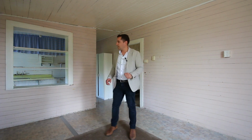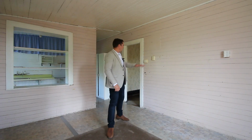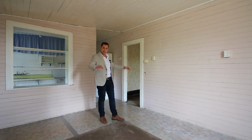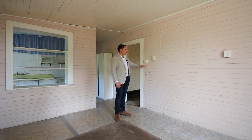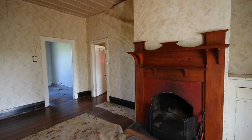Personally, I'd take the kitchen out, I'd knock this wall out, and I'd extend the living area. Put the kitchen here, breakfast bar, and then you'd have a nice open plan living space with the fireplace as a feature.